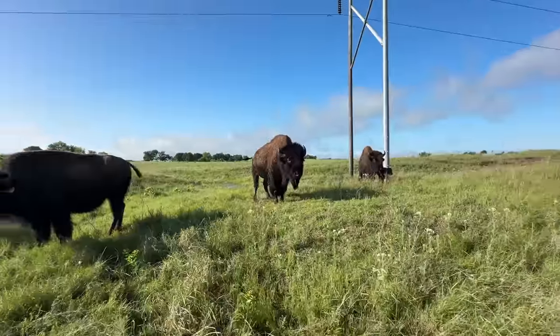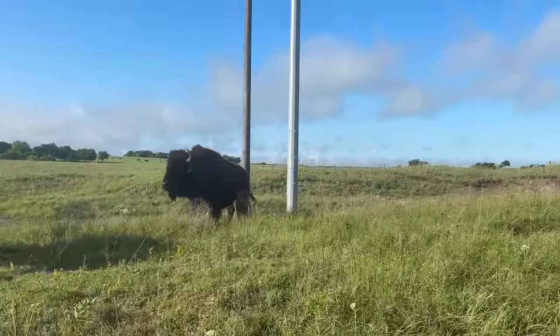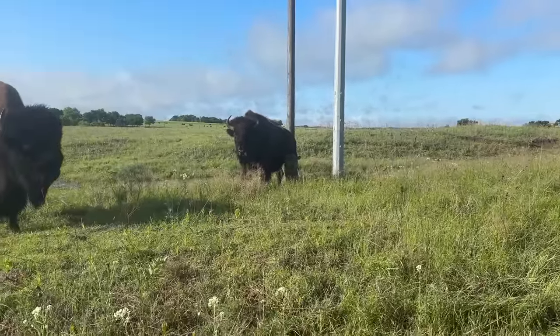Big Joe. Oh, 11 has her calf. There she is. That's a big calf.